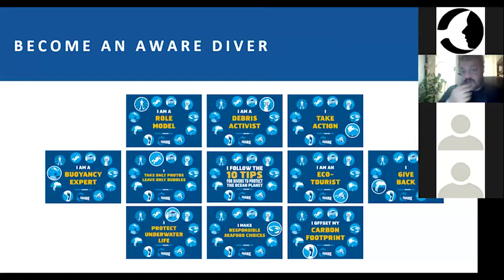You can also make very conscious choices when choosing your destination, choosing the hotel you're going to stay at or the operation you're going out with. Choose someone who is eco-friendly. Choose someone who is aware of the options of the environment and is actually active about taking care of it. Take a pledge to protect the underwater life. Make responsible seafood choices and give back to the environment.